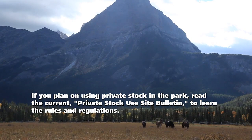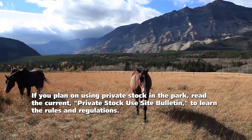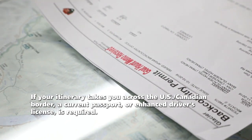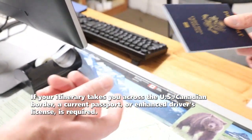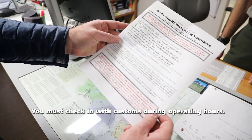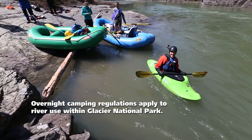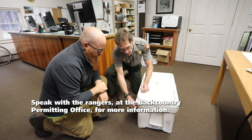If you plan on using private stock in the park, read the current Private Stock Use Site Bulletin to learn the rules and regulations. If your itinerary takes you across the U.S.-Canadian border, a current passport or enhanced driver's license is required. You must check in with customs during operating hours. Overnight camping regulations apply to river use within Glacier National Park. Speak with the rangers at the Backcountry Permitting Office for more information.